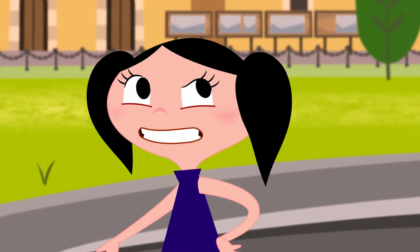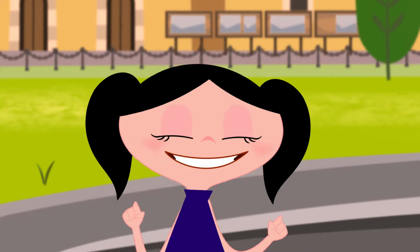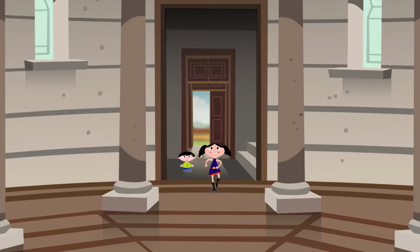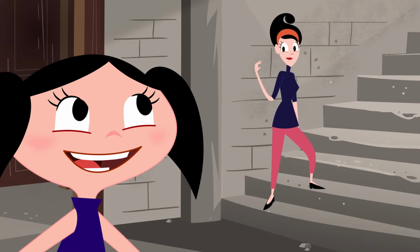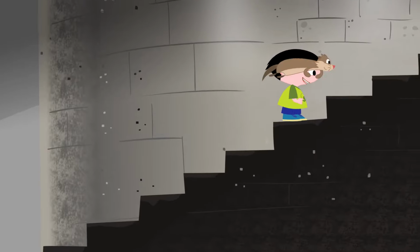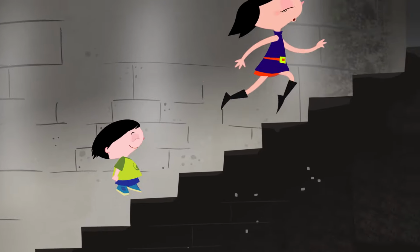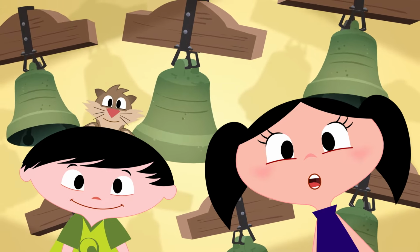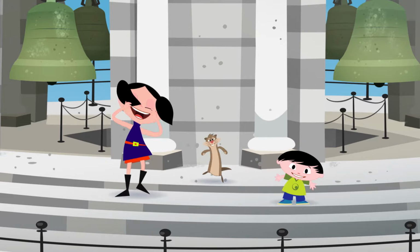Hundreds of years? How can a building lean like that and not fall over? What's happening here? What can it mean? This is the greatest thing I've ever seen. What's happening here? Let's figure it out. I just gotta know what this is all about.